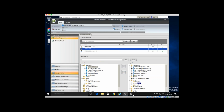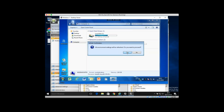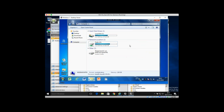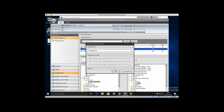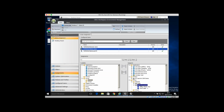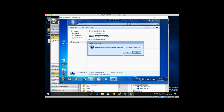On the user environment, I have two options. Well, in fact, three options. I wait 15 minutes, which is the default synchronization time. I log off and log in again, or as a user, I click here and click refresh. No more P drive. I go back to my console here, double click V, select the condition, and just refresh the settings.